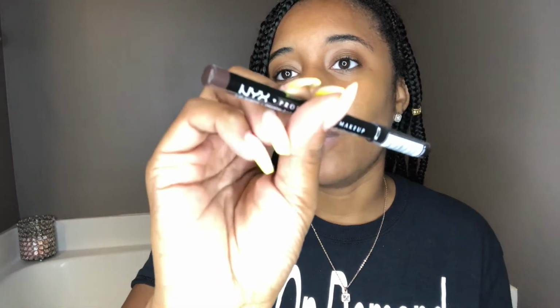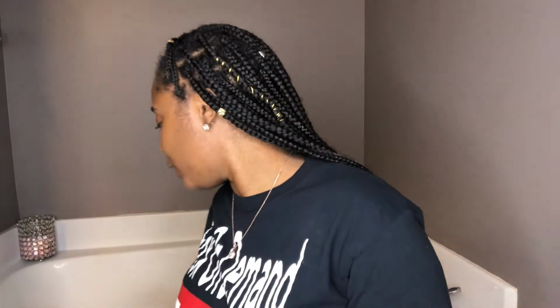Eyebrows is a struggle. This is Espresso. I found it. This is Espresso by NYX lip liner because I love an ombre lip. I love it. Ombre lips. They just so cute.